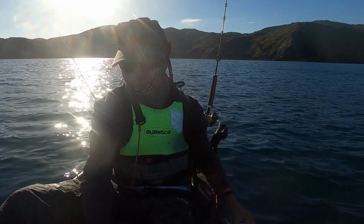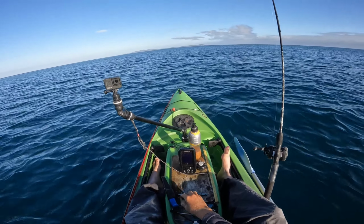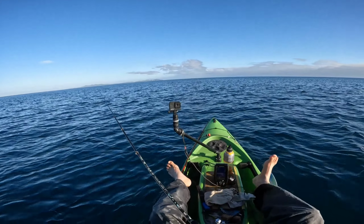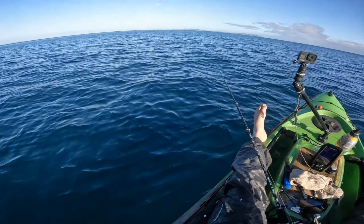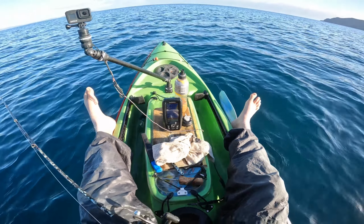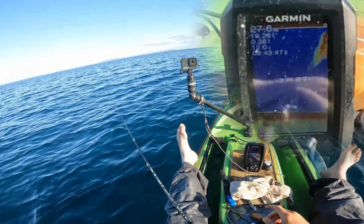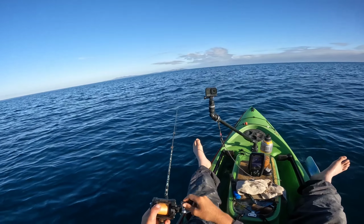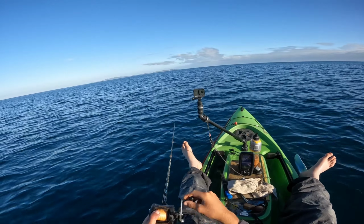Bleed him out. He'll go in the back. Go for another drop here. Just forwards of the drift. The anchovies are right under me. I don't know if you can see that on the sounder, but here's a massive bait ball of anchovies. Okay, we're on the bottom now. Start working the jig.